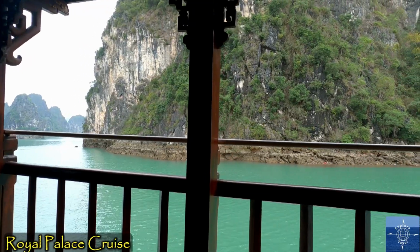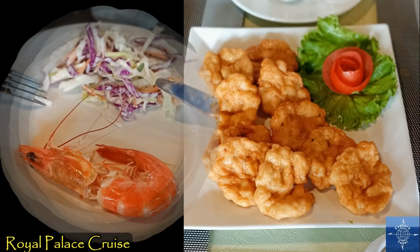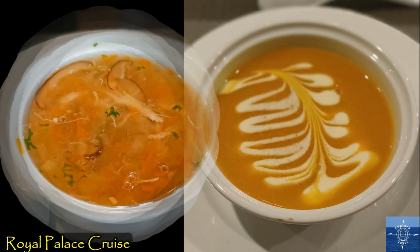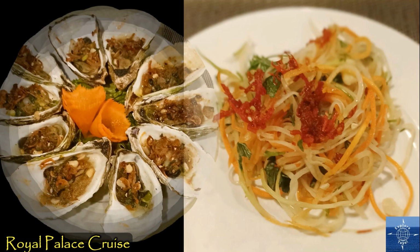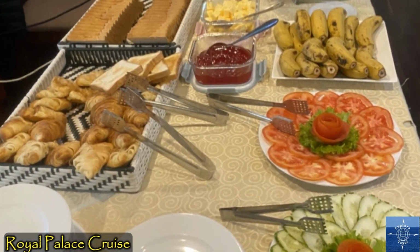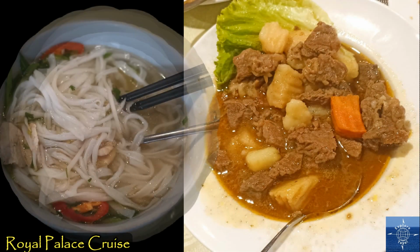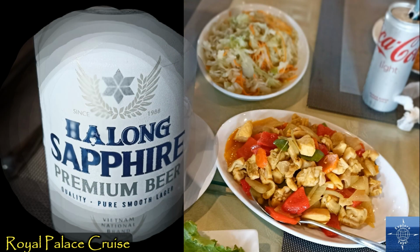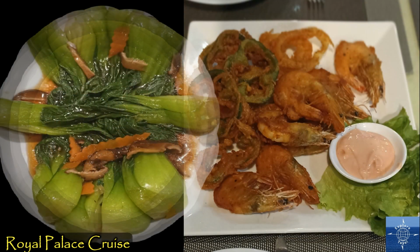We ate lunch soon after boarding, enjoying the view as we went along. In general, the food on the cruise was very good. Dishes were served per table, except the 2 breakfast buffets, with small portions for special dietary needs. Beverages were extra, but reasonably priced, and we never felt like there wasn't enough.